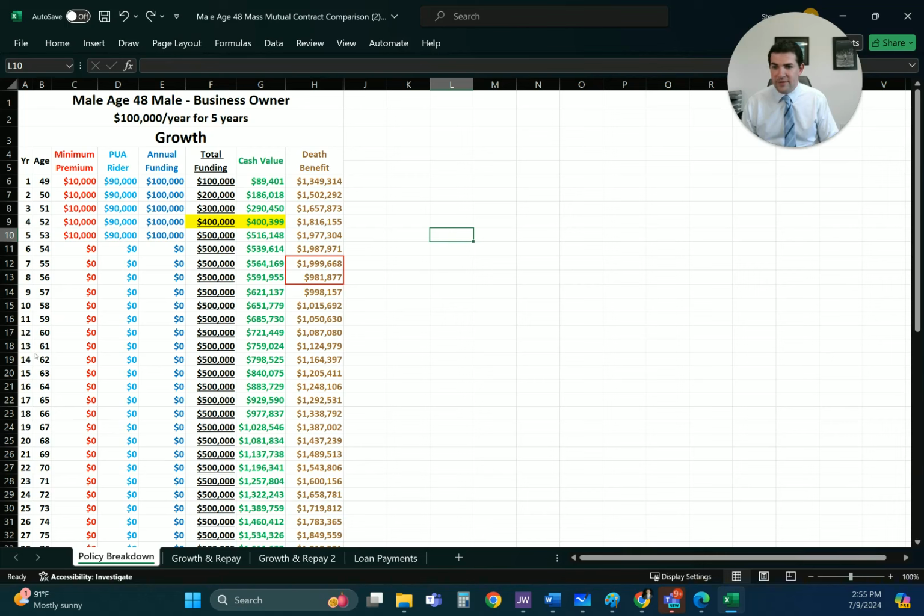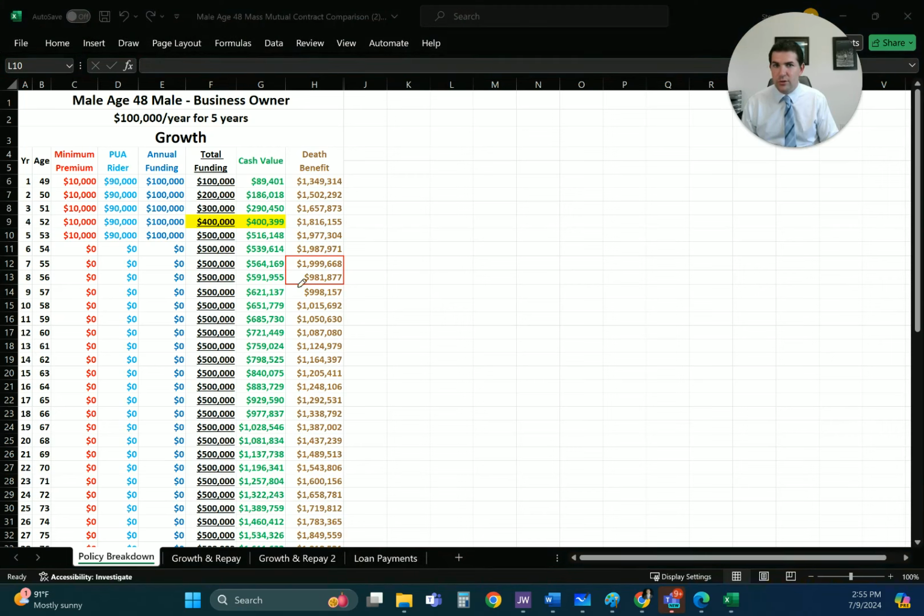Then we've got our death benefit. What do you notice here? After the 7th year, the death benefit drops. This is not automatic. This is an option that we made here. I did this on purpose. And the reason why is because most business owners we work with typically say these exact words. I don't care about the death benefit. I'm like, okay, no problem. It does have some value, but I'm not going to force it on you. They're interested in the cash value.